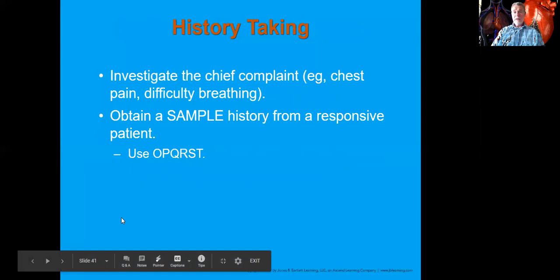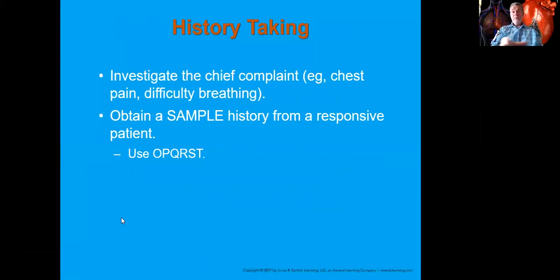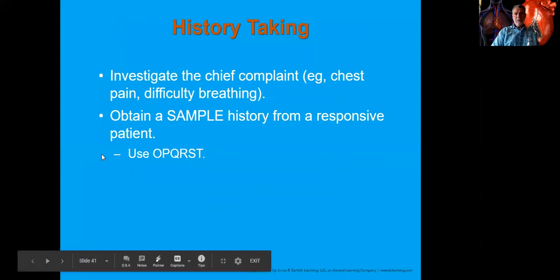The history taking, so I'm now going to assume that my patient is conscious and he can talk to me. Remember, if you have a medical patient and they're unconscious, unresponsive, this is why we talk more to bystanders. Look for medical alert tags. If they have one of those, maybe they can tell you they have a problem with heart issues or whatever that is. But now, if they are up and they're talking to us, signs and symptoms, right?